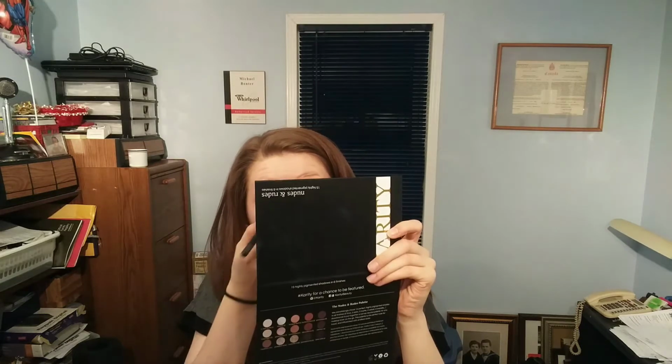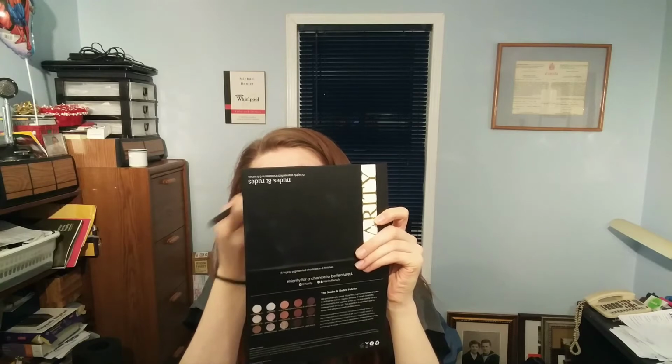It does seem to be a little light on the pigment, so I'm going to grab that and just pop it in the corner. And that kind of did nothing. Yeah, that kind of did nothing. I'm probably just going to use highlighter for that. Okay. So eyeshadows, I think I'm done with.